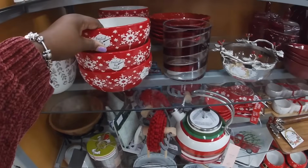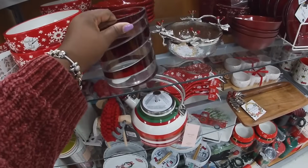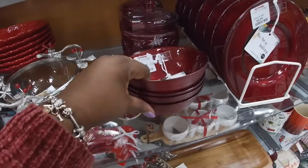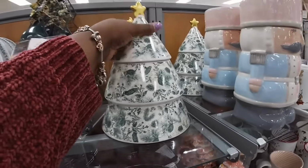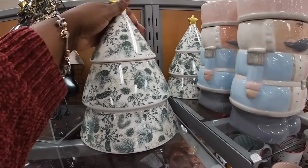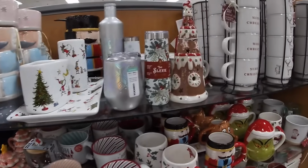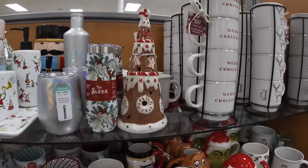$10, sand painted. $8. Oh, look, they have the cute jar. We just saw it in the green. Now they have it there in the burgundy. We just saw this nutcracker at Marshall's. And it had the cute little matching wine glass to go with it.